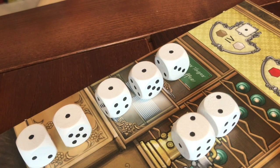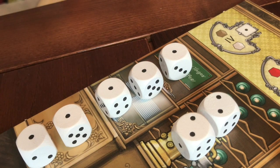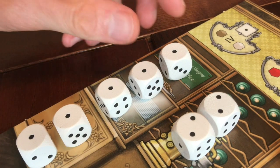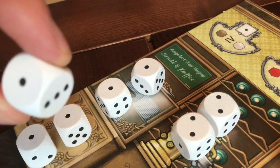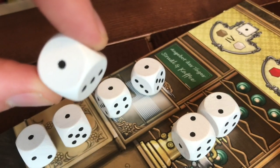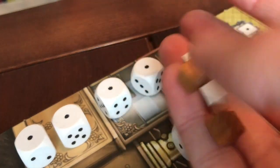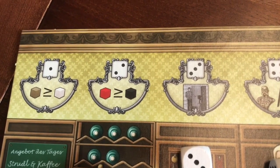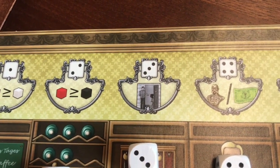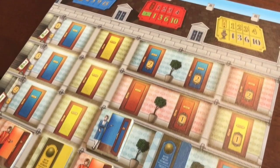There's a heavy dice drafting element to it, so selecting dice in order to take actions, and the numbers on the dice and the number of dice in the space dictates what type of action you can achieve, and so on. The theme is not hugely interwoven into the game as you'd expect in a strategy Euro style game, but it's a nice theme. I really like the idea of running a hotel and the characters that come into it. It's all nicely drawn by Clemens Franz.